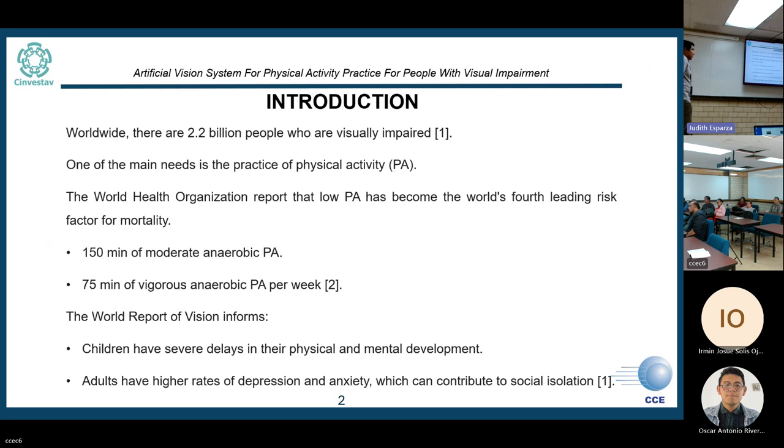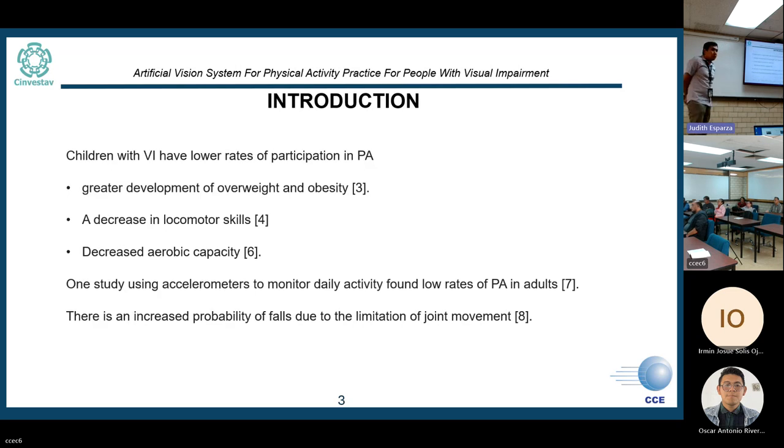And why do they need to practice physical activity? The World Report on Vision informs that children have several delays in their physical and mental development because the practice of physical activity is one of the most important characteristics needed for their development. And in adults, they found a high rate of depression and anxiety, which can contribute to isolation. In other research, they found that children with a high visual impairment have a low rate of participation in physical activity.